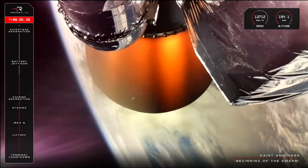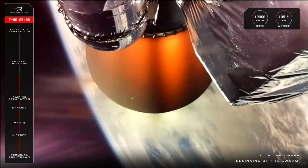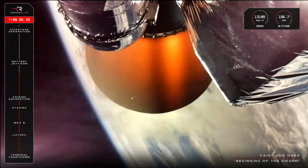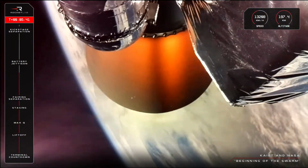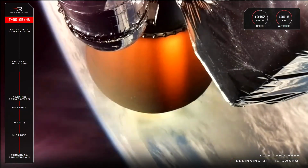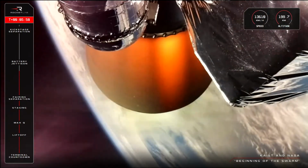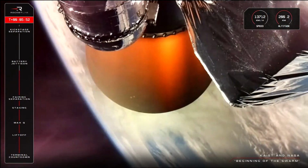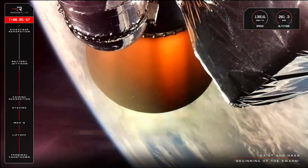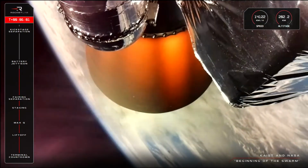Throttling down. T plus 5 minutes 32 seconds, and our launch operator's next call out will be for the battery hot swap. Our rocket engine's pump is battery powered, and since it's been flying for a while now, its power source is starting to run low. So, to keep the engine and the mission going, Electron's engine power system swaps to a new battery pack for fresh and continuous energy supply to the electric pumps. The old set of batteries will be discarded, which you can sometimes see on the screen as it happens.